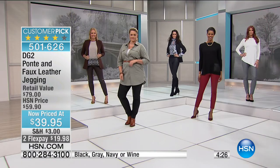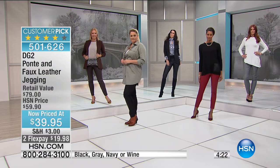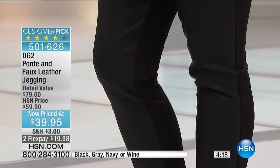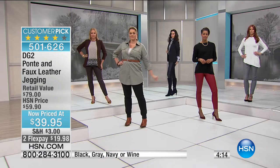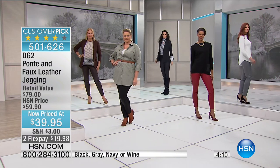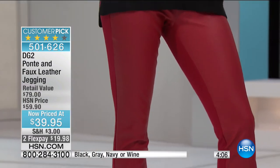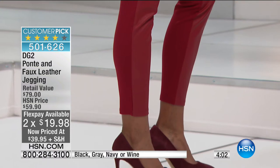Fabulous combination. And that's the other thing. You guys love combo garments where it's two fabrics mixed together for a purpose. So the back is the ponte for the unbelievable stretch and comfort. And to the front, it's a faux leather, which looks so authentic for the statement. Okay, listen, guys, a couple of thousand in this. And then it sold out.